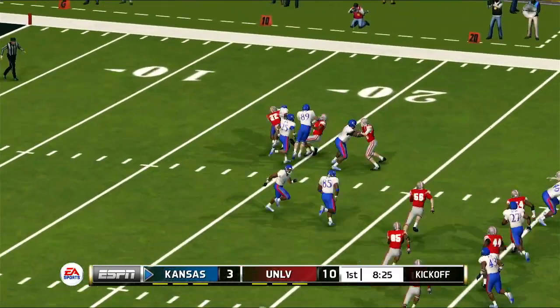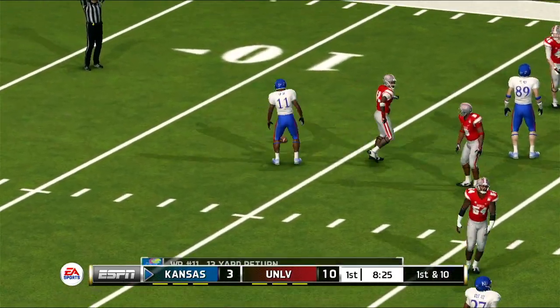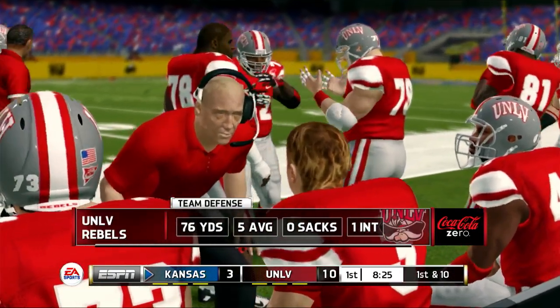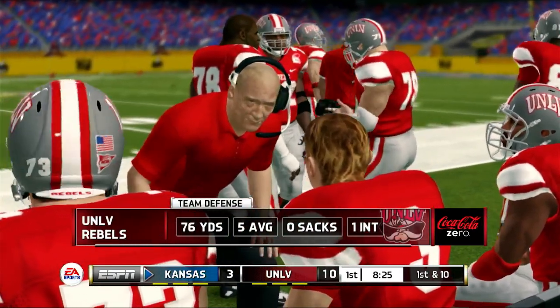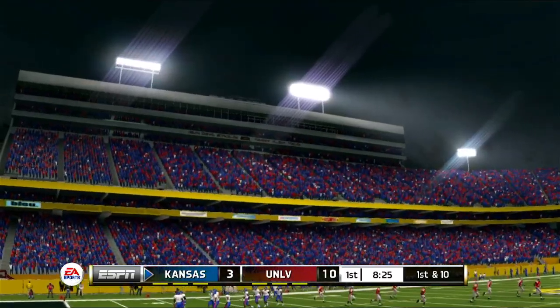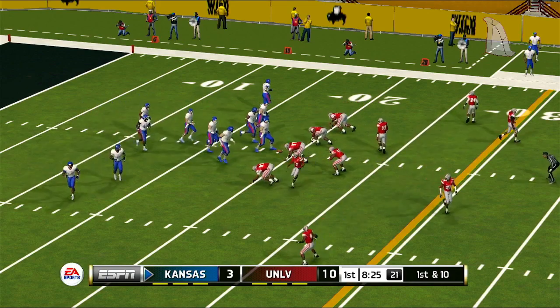Gathered in at the six. He's taken down at the 19. The Rebels really came prepared to play defense today, and the plan is working. Well, so far in this game, you've got to tip your cap to the defensive coordinator. He has clearly done a very good job of getting his team ready to play, and they have done a nice job of slowing down this very explosive offense.